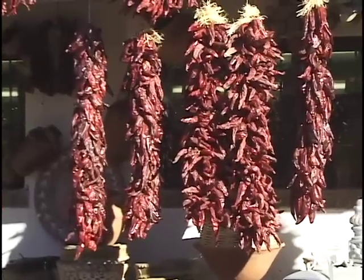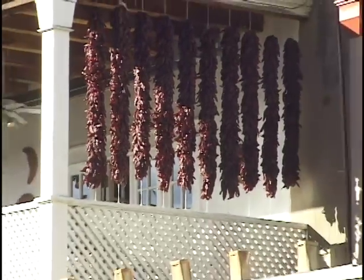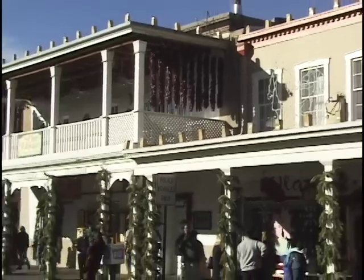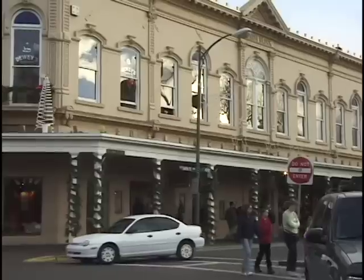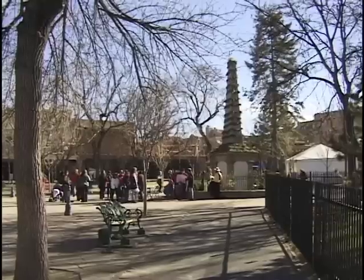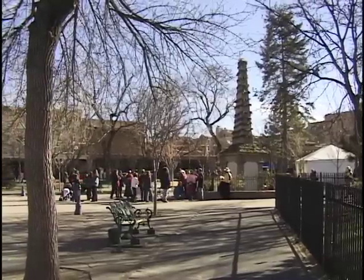these chilies hanging everywhere. That gives you a tip on what kind of cuisine we've got here in the American Southwest. They love their spicy hot chilies. Red chilies and green chilies. Take your pick, or try both.